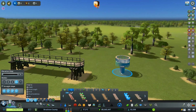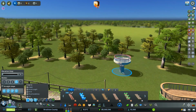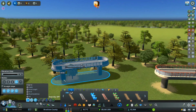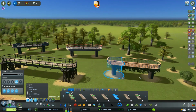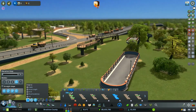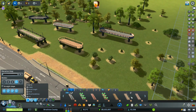I don't think the other ones really have that. That's the zoo bridge. Interesting. This is the amusement park bridge. That looks okay. This is the park bridge. And this is the university bridge. Oh, you know what? I kind of like that one. I think this one kind of goes to the theme we're going for. So that was nature reserve, I believe.